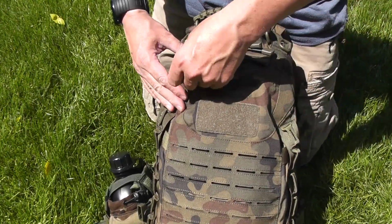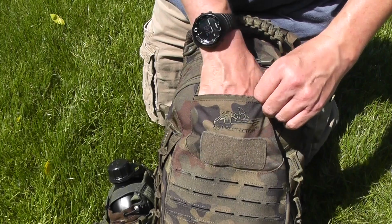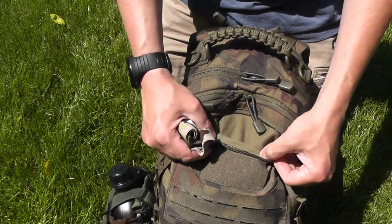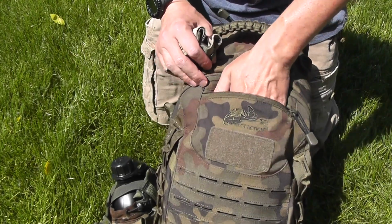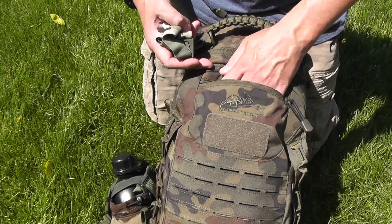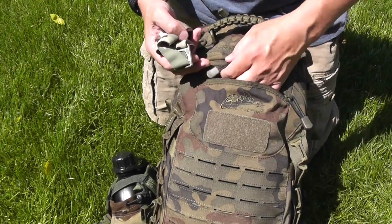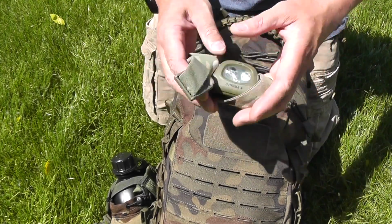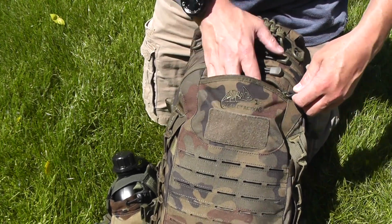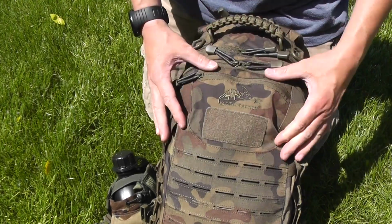All right, in the front of the pack here, the first compartment you have here is a fleece lined sort of sunglass pocket here. It goes down to about here on the pack, so it's a decent sized pocket for things like keys or sunglasses or cell phone. I just have a headlamp that I keep handy in there. Should I have to grab that really quickly at night, it's right there where I need it.